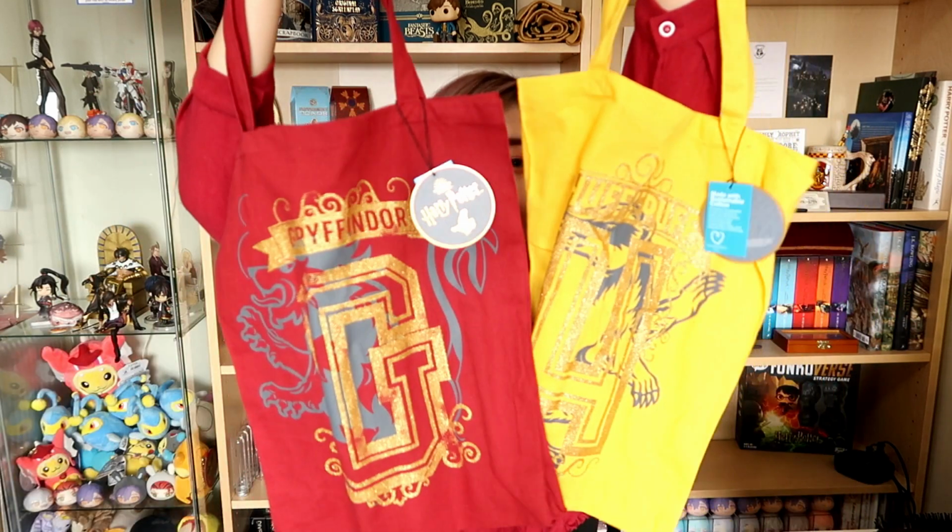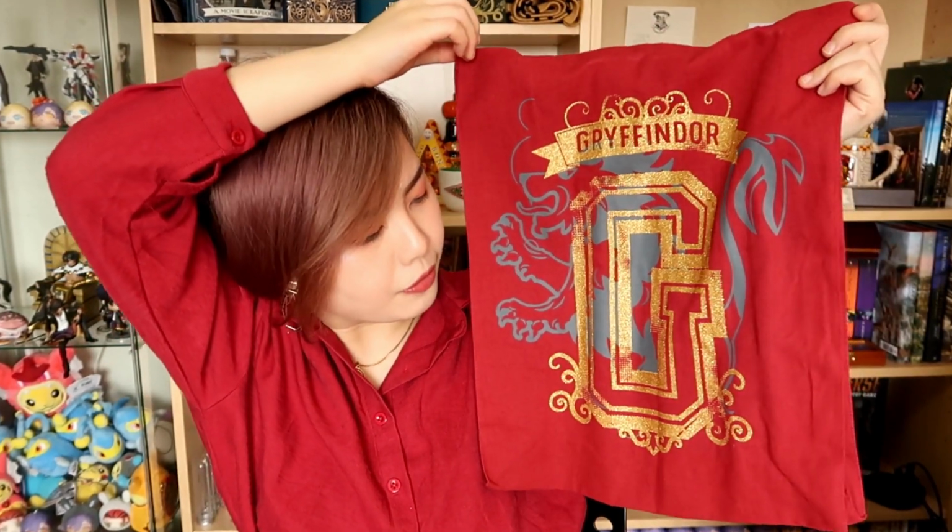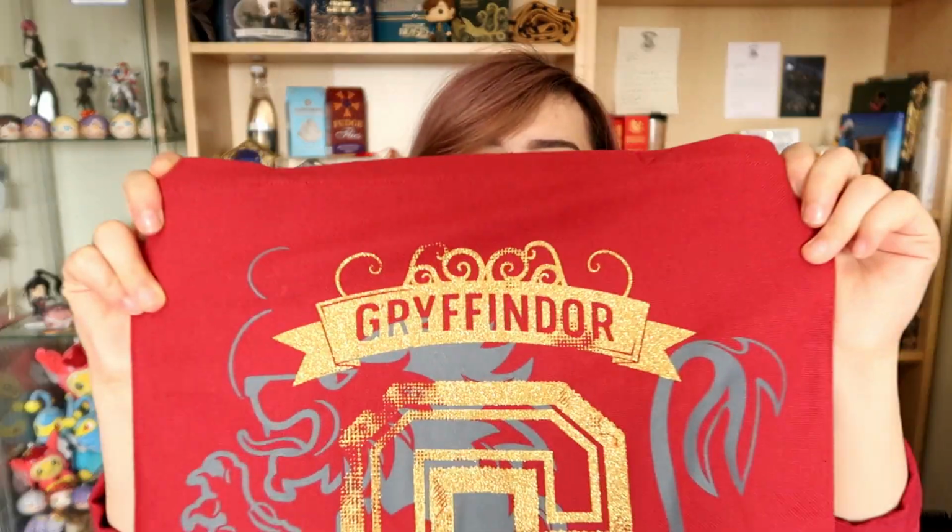The last two things I got from the Amsterdam Primark were these tote bags. So I was queuing in the checkouts and I saw these tote bags and I just couldn't pass them up. So the Gryffindor tote bag is a lovely shade of wine red, which is exactly the same color as my shirt, and it has a grey logo of a lion in the background, and over the top of it is a shiny golden G printed in glitter on the front, and also a scroll that says Gryffindor on the top. So it's quite a decent sized bag, and the straps are really long, which I like because the tote bags with the short straps are really annoying, because if I'm wearing a bulky jacket, I can't really fit my arm through the hole. That looks really dumb.